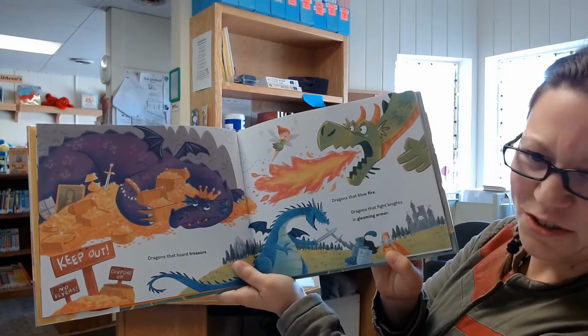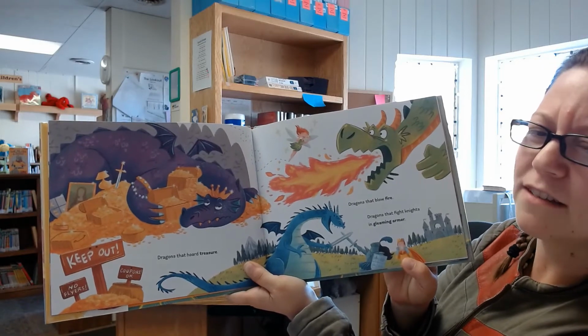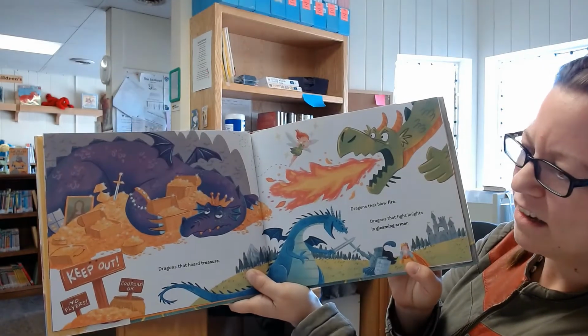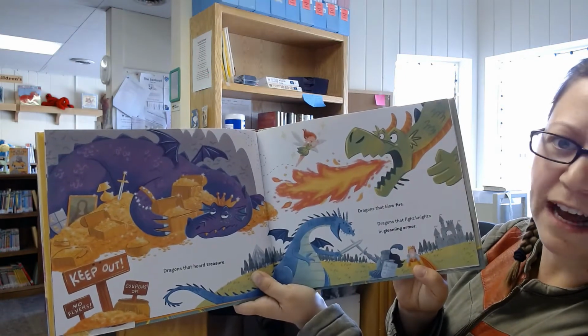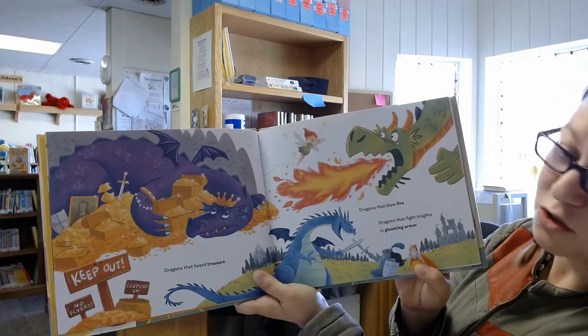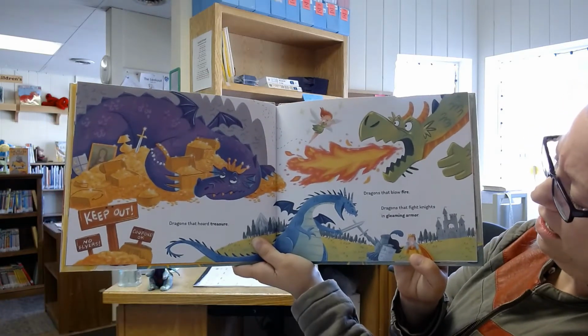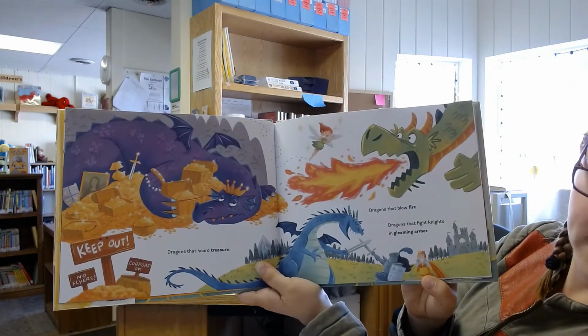The signs by our dragon say, "Keep out! No flyers! Coupons? Okay." Dragons that hoard treasure. Hoard means you collect a whole bunch of it, but more than you would ever need. Dragons that blow fire. Dragons that fight knights in gleaming armor.